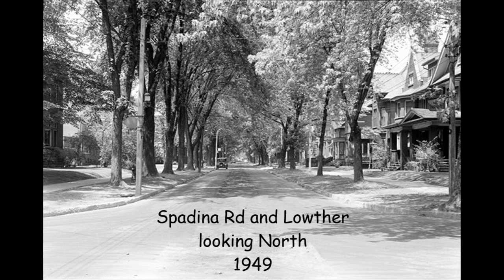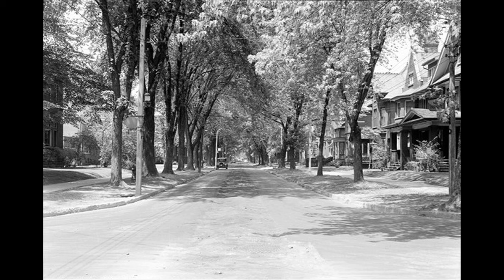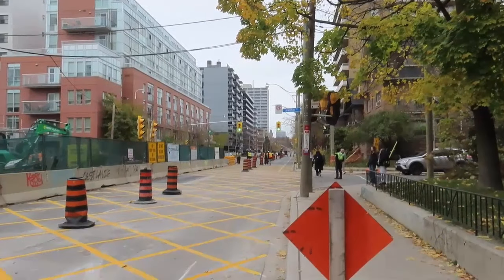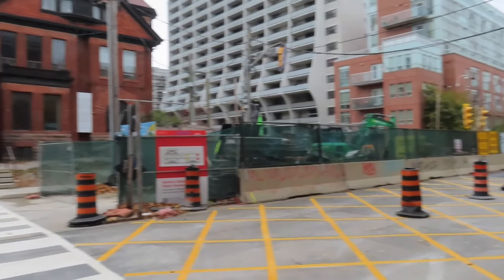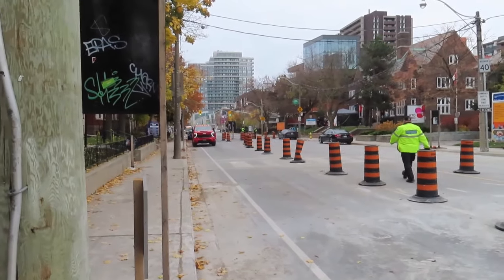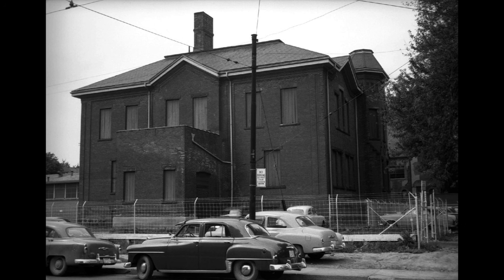Timothy Eaton's mansion was on the northwest corner, but it was demolished in the 1960s. Street Public School had already been closed and boarded up by this date. The bell tower had also been removed.